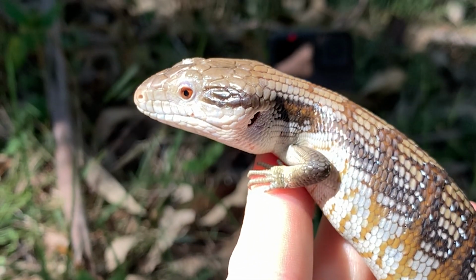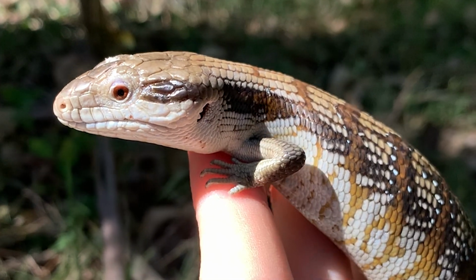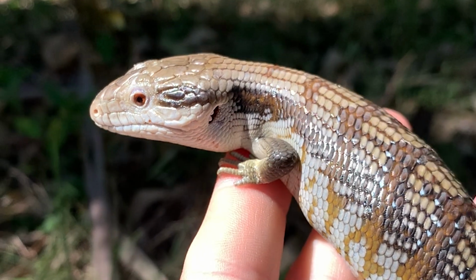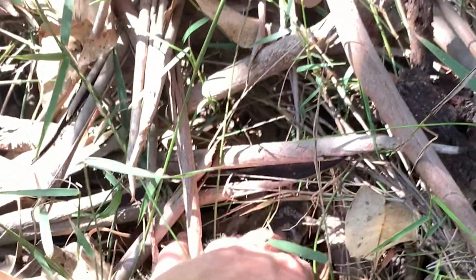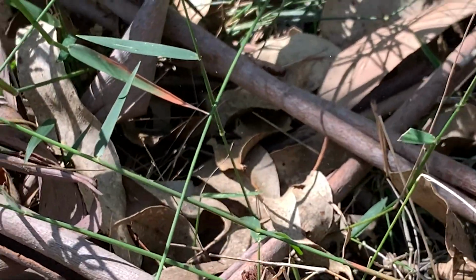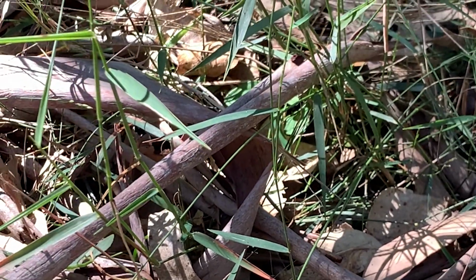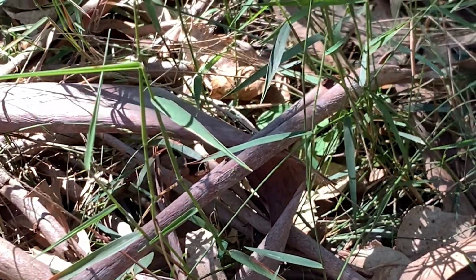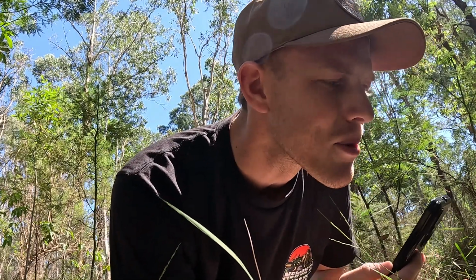All right, we've hassled him long enough. Let's send him into the scrub, and he can get to doing what he does best, being a blue tongue lizard. All right, off you go, buddy. You're free. As soon as he's under this leaf litter, he's disappeared. He's absolutely disappeared. That patterning, that camouflaging is like no other. There he goes. He's just zipped down under the grass, and that's where all the bugs are going to be. He's going to be safe from predators.